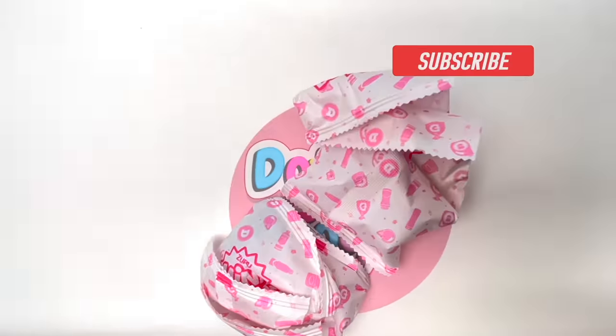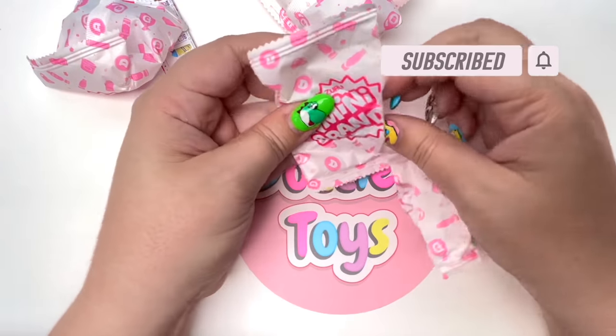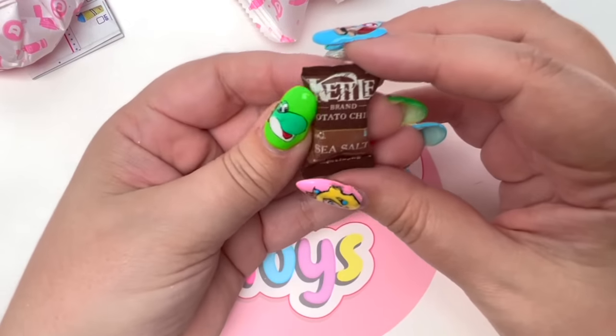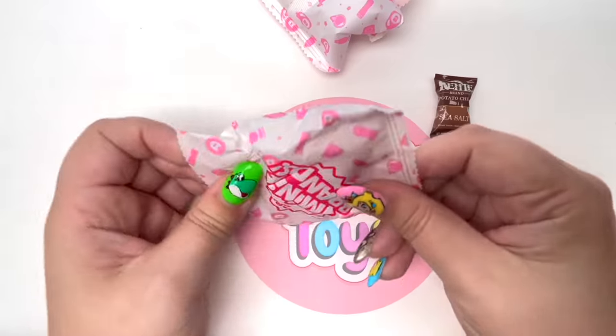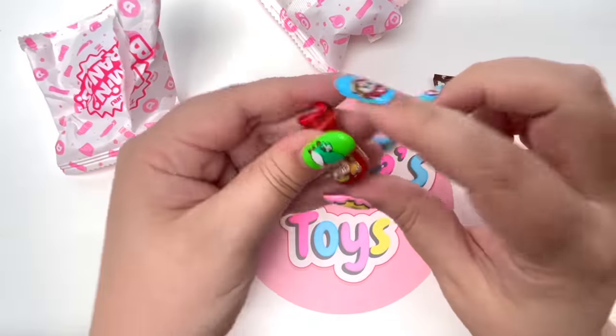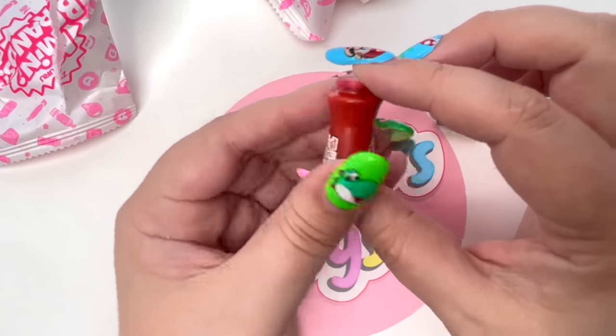Here's our next ball. All right, I'm hoping with this case we can at least find one frozen moment. Oh no, we already have a repeat! Oh no! We have the Kettle Brand Potato Chips Sea Salt. That's okay, guys. We have so many more to open up. All right, so we did get a brand new one. We have Pace Picante Sauce.